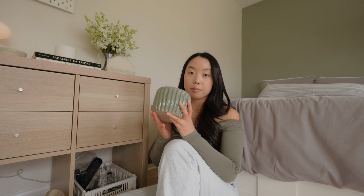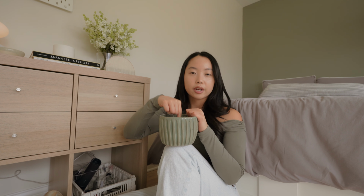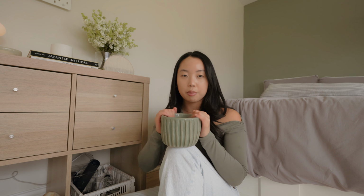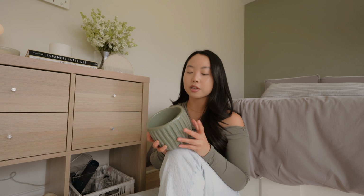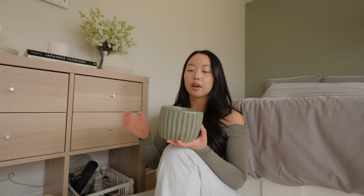I made it using the pinch pot technique, and if you guys are not familiar with ceramics, you basically take a ball of clay and push a hole down the center, and then you slowly start to pinch it to build the walls into some kind of cylinder or whatever shape you're going for. Because it was my first project, I wanted to keep things as simple as possible, so I just went for a basic pot.